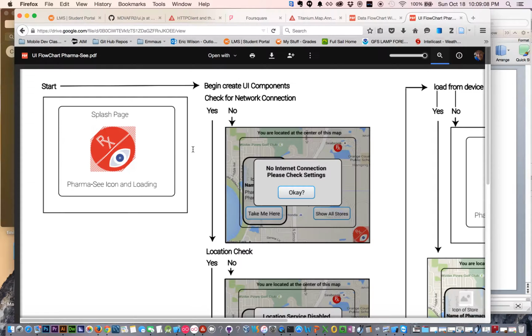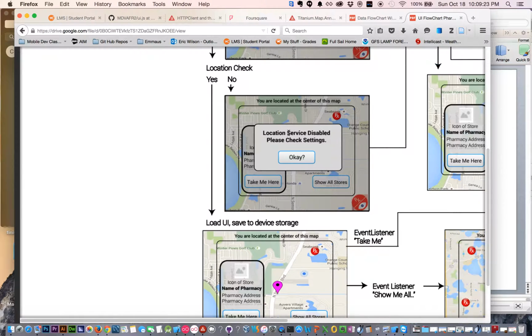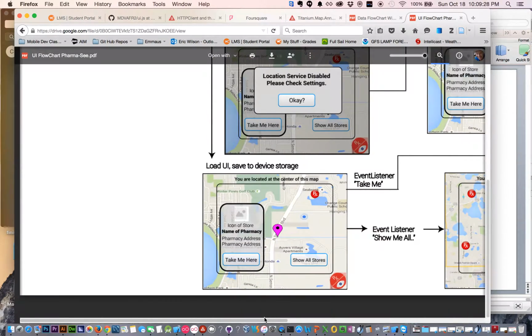And this is the way the UI should look. Right here's your splash page to let them know that it's downloading. Then you build your components. If you've got a connection, yes, then you go down further and it says, we're looking for your location. That's a good yes. And then boom, you're right where you need to be. This is a map. That's where you are.